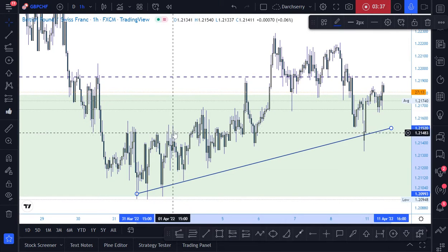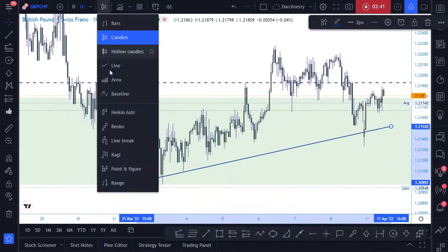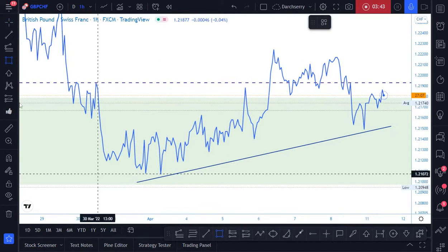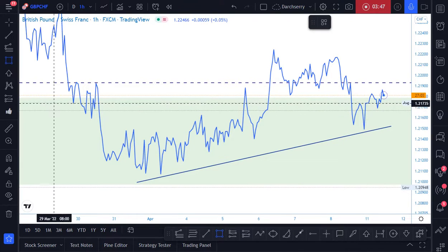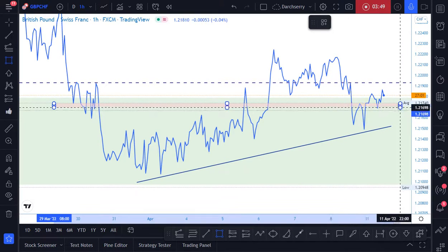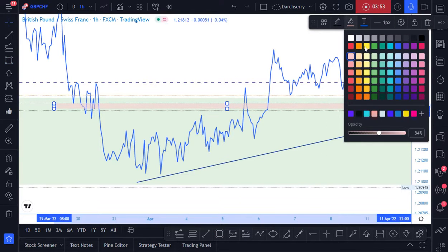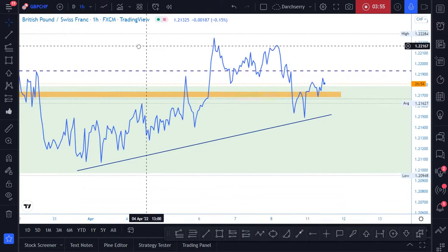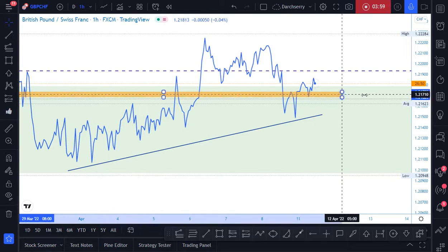So where is our key level at this point? Where should our key level be at this point? If I pull out my line chart, we identify the key level at 1.21700, which is around here, and my key level is always in gold. So let's give it a gold color here. Okay, so we have a key level at this point in time.